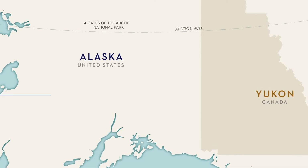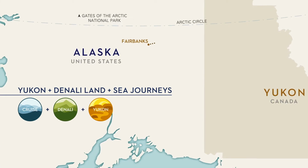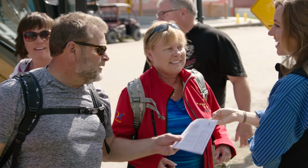Guests traveling on one of Holland America Line's Yukon and Denali Land and Sea journeys will take a short 1-hour charter flight from Fairbanks to historic Dawson City for a 2-night stay. Welcome to Dawson.